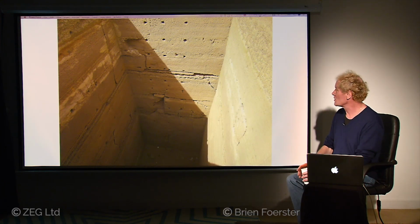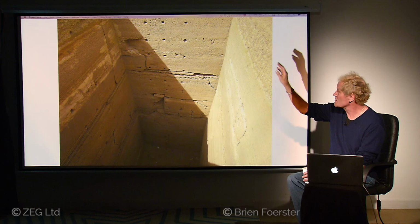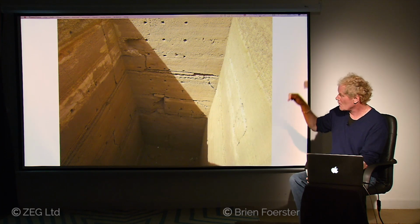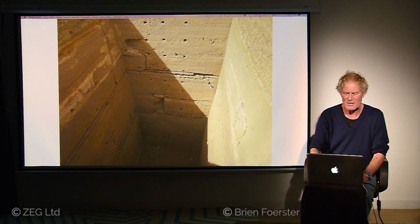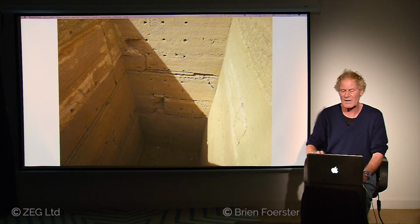And then also these incredible shaft systems at Saqqara in Egypt, and these almost machining carving marks going deep into the bedrock. There are many of these shafts. Some of them are 16 feet by 16 feet in size, and they probably connect to a tunnel system farther down.